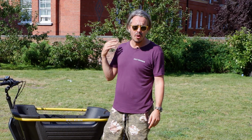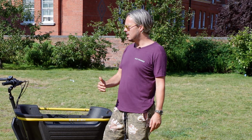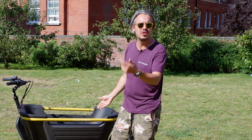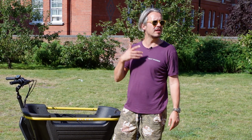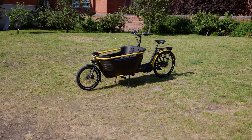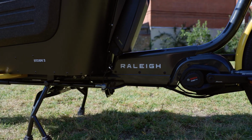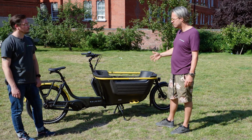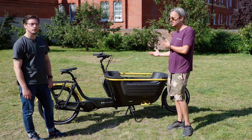We've seen a lot of other companies now, big bike brands, moving into the cargo bike space. For example, Cube brought out an electric cargo bike. It's just nice to see a brand like this moving into the space, and it's a really good first attempt at an entry-level e-cargo bike in a good price range.